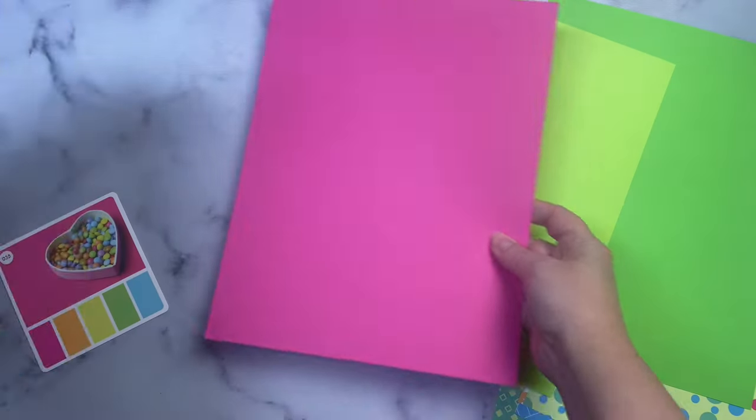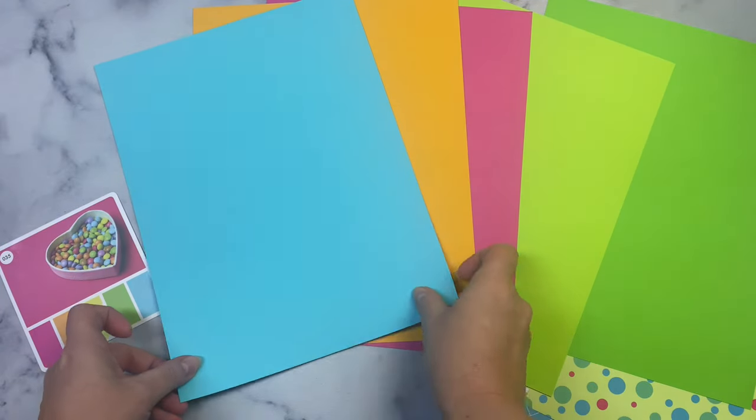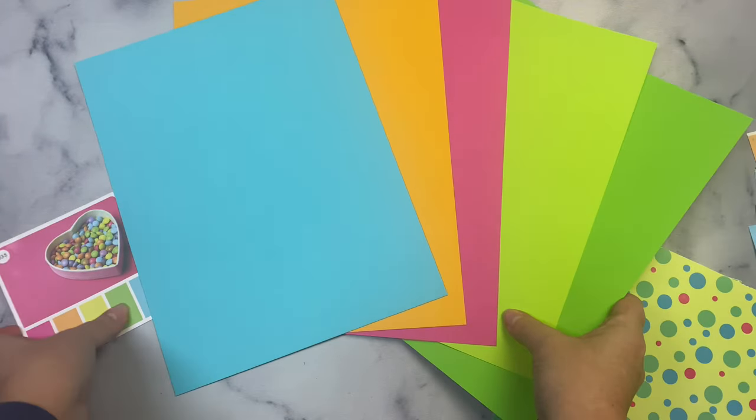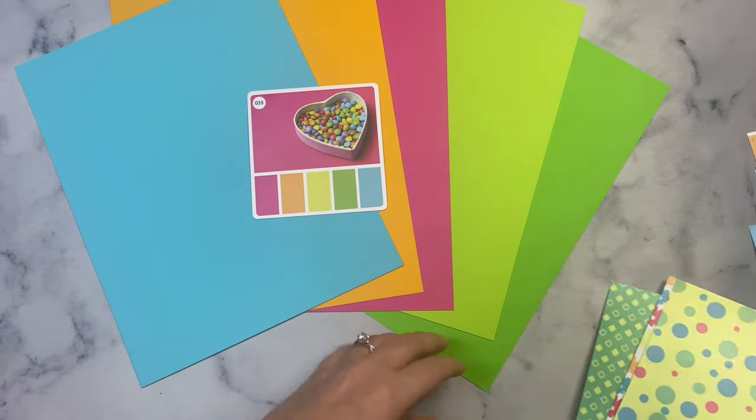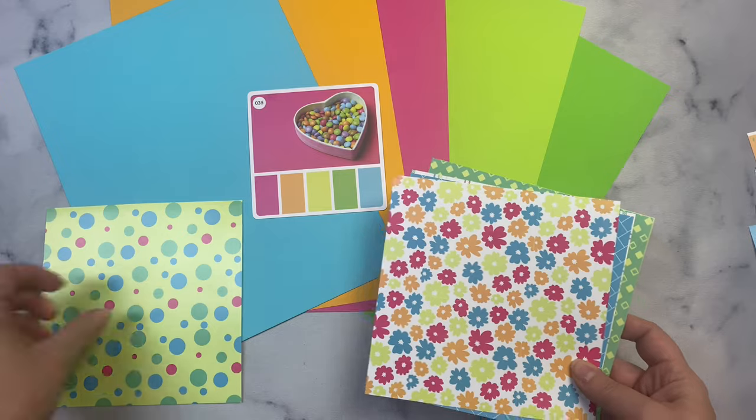So this green, or the lime yellowish color, is called Moss. The magenta is called Dress Shop. The marigold color is actually called School Bus. And then the light blue color is called Riverwalk.